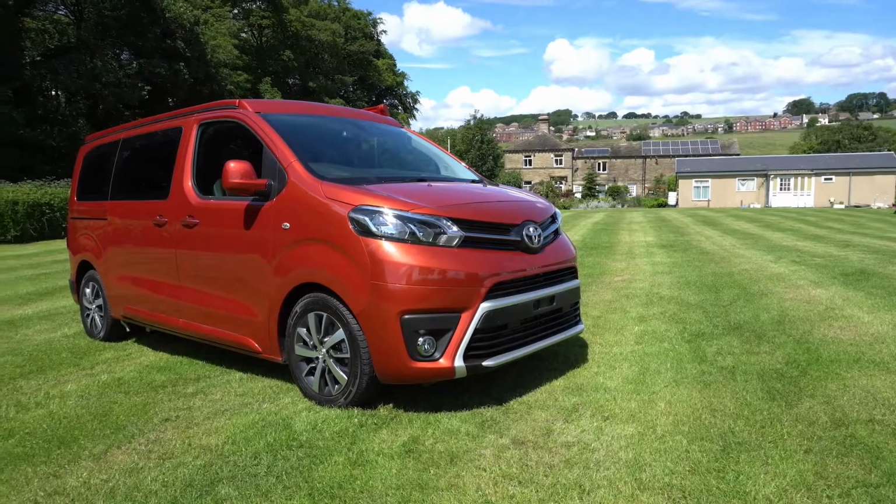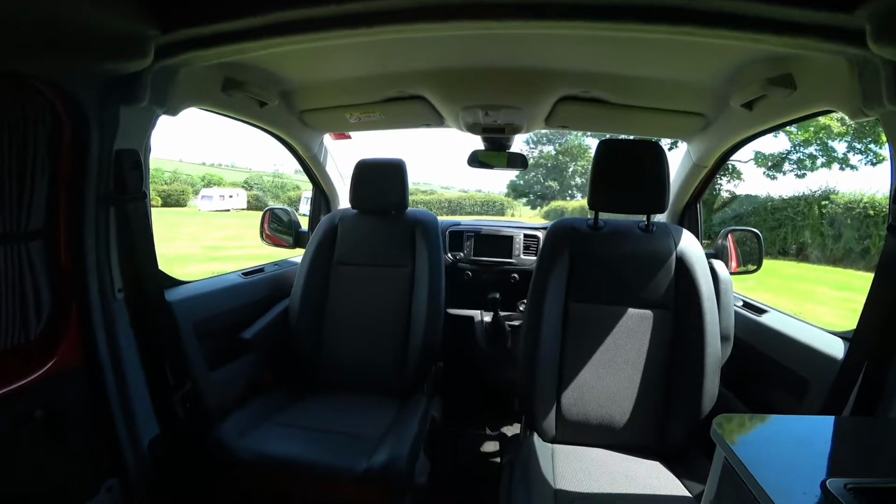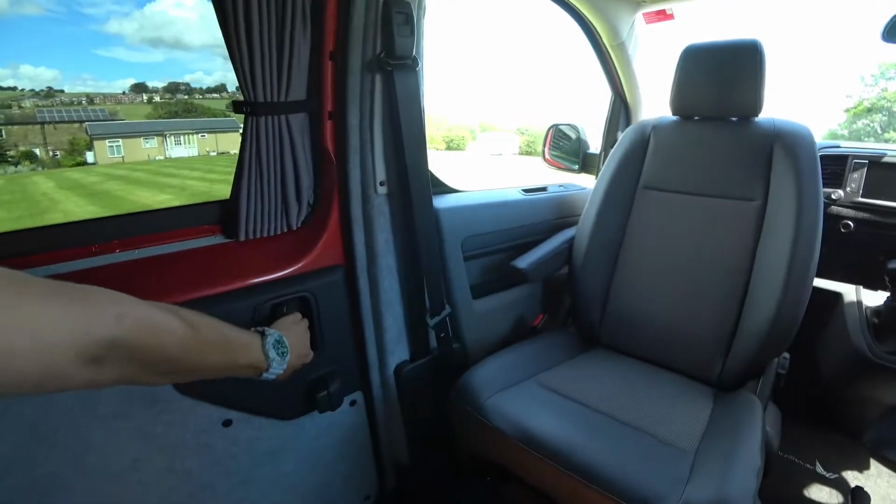Before you raise the roof, you need to open the side door. This is to allow the air to rush in. If you just try and open the roof without any doors open, it won't work. So you need to open a door.